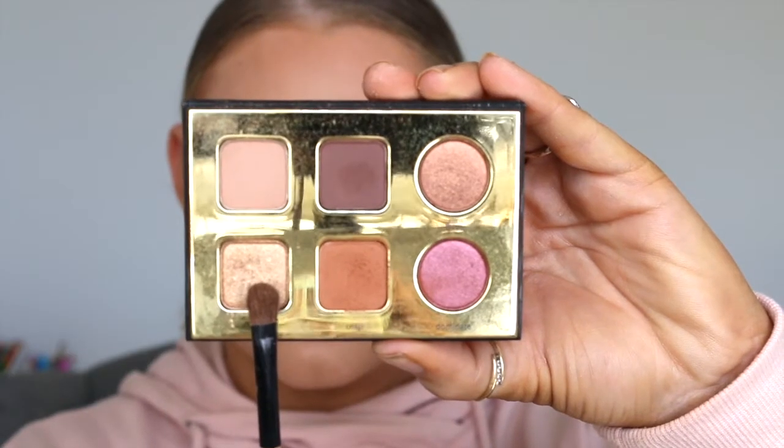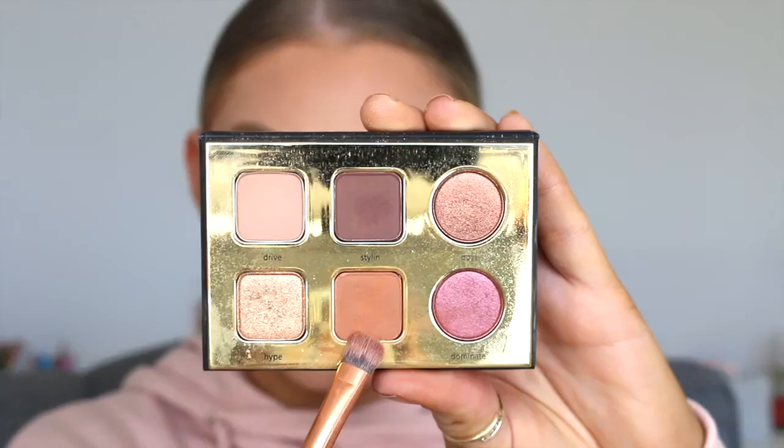And then just to define the socket a little bit more, I'm going in with the warm brown because you know I cannot stay away from these colors. They are seriously my life. Then going in with the lightest color in the palette, and this is a nice shimmery kind of gold shade, and I'm just going to use a loose brush just to pack that onto the eyelid, just so it's a bit of a wash of color.